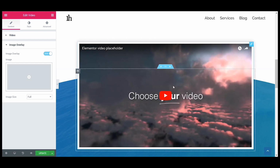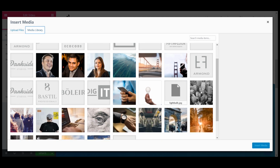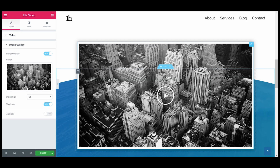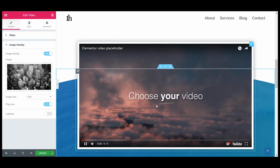So just say that's the placeholder. You would have your video there, obviously, that you'd put in. But I don't think it looks as professional, of course, to have the YouTube play button like that. So that's why we add in an image overlay. You would have whatever image you wanted to add in. So let's say maybe you wanted to have this one as your cover. And when you hit insert, it will cover it. And now when people click, it starts to play the video.